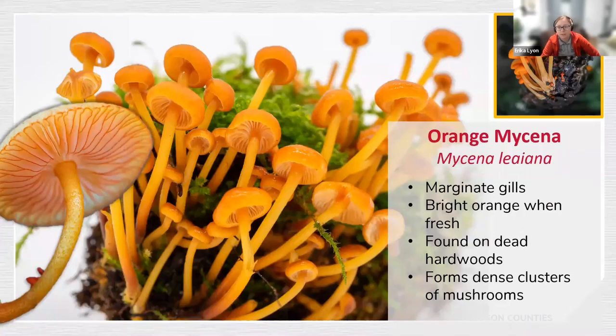But one of the common ones that you can identify is the orange mycena. This one has marginate gills, which if you look at the mushroom in the lower left-hand corner of the screen, you'll notice that there's a darker orange coloration on the edge of the gill. And that's what gives it its color and how it can be identified. A lot of times this one is found on dead hardwoods, and you'll see it in clusters, as you see in this photo here.